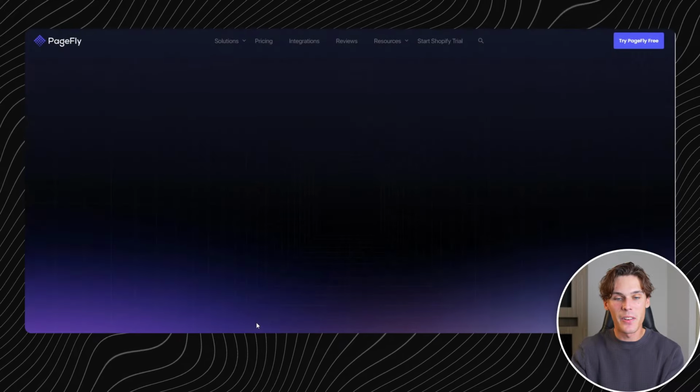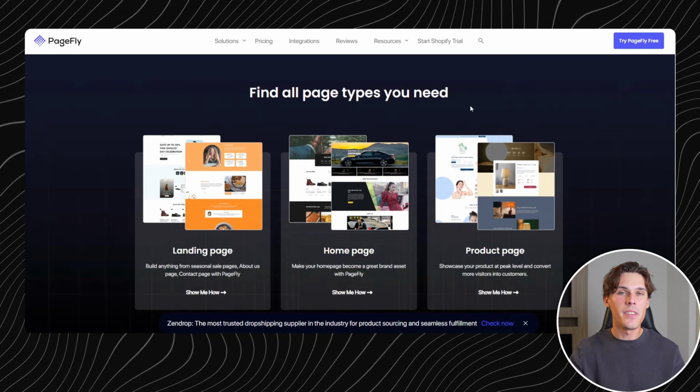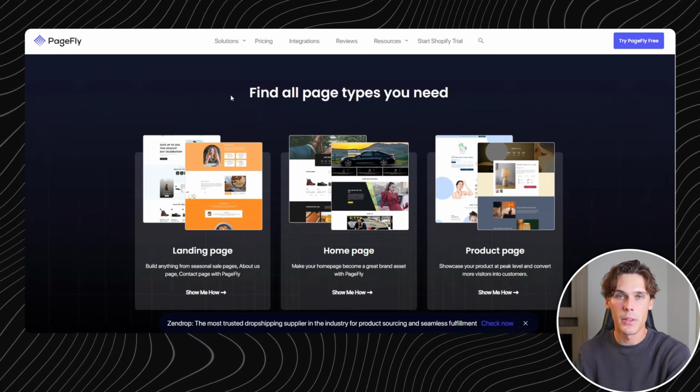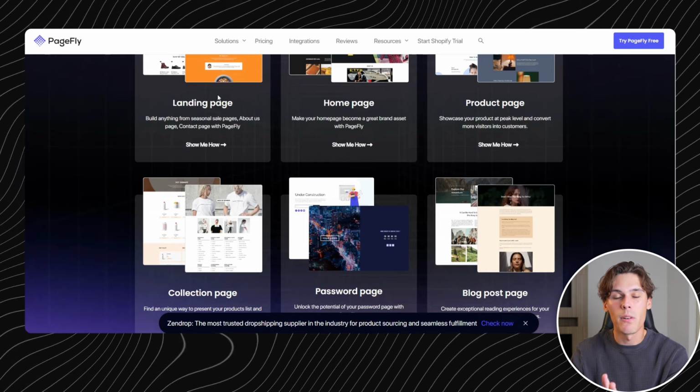I totally forgot to show you Pagefly in general. This is their website. You can try it out there for free. Again, there are a bunch of other page builders out there. There's like Shogun, Pagefly. Those are kind of the most popular ones. But overall, if you're looking for your website to pop more, make more sales overall, I really recommend using a page builder. Now, moving on to the next app that ties into a page builder a little bit.